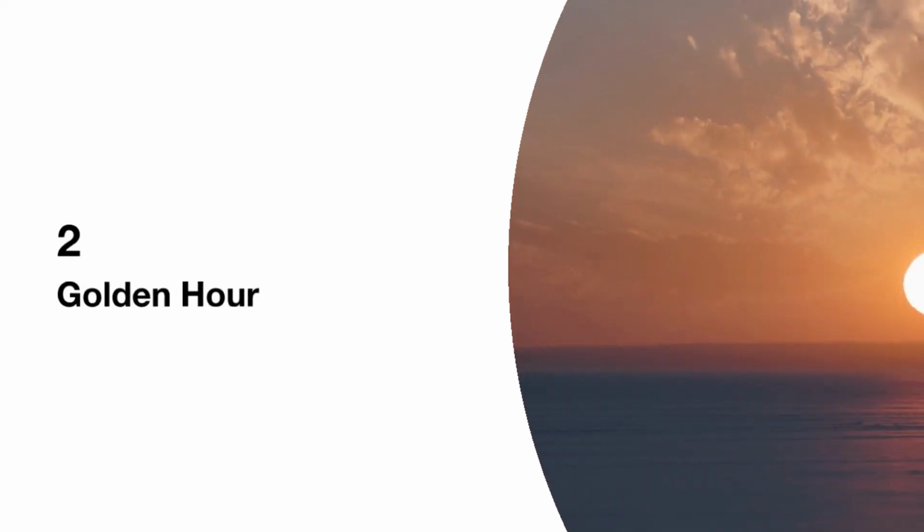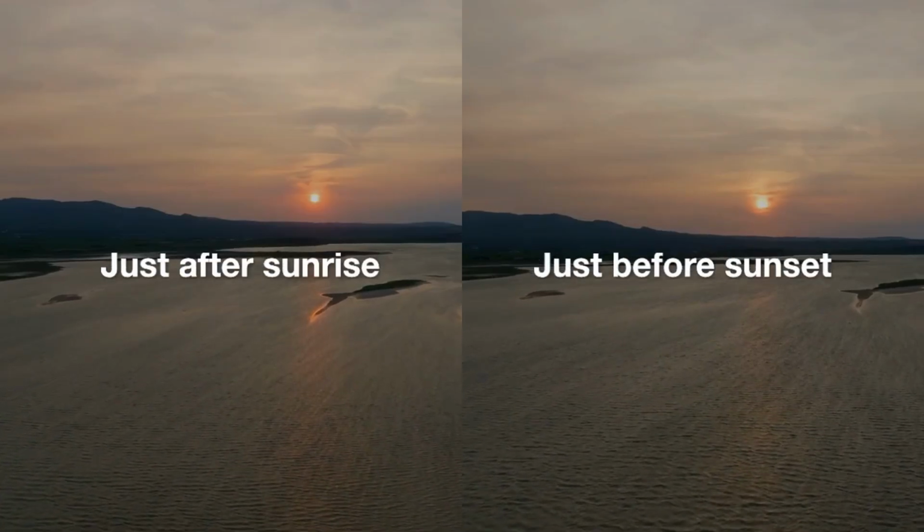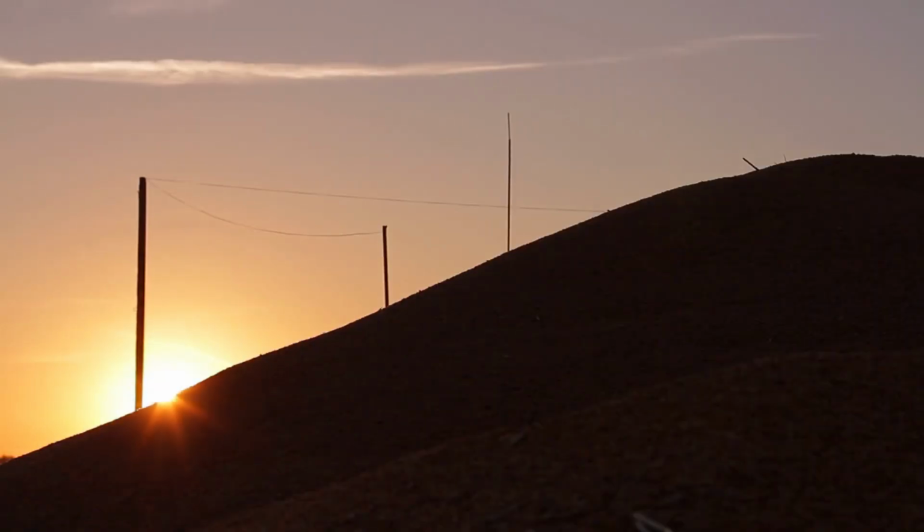Speaking of the best times to shoot, have you heard of the golden hour? This is the time just after sunrise or just before sunset. During the golden hour, the light is warm and soft, making your photos look magical.